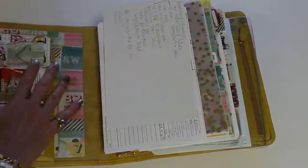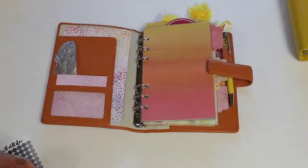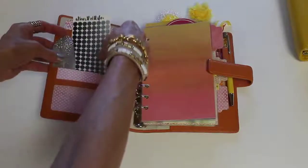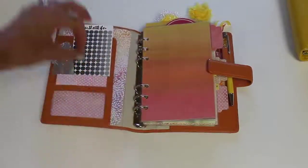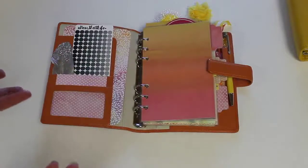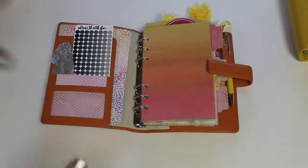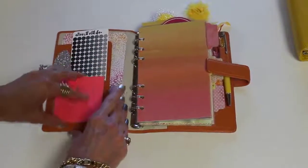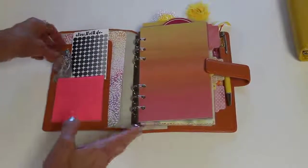So this is what I'm used to, very used to. I am not used to this, but I kind of like it like that. I'm just going to stick these back in here. Now, I do plan to start using some dots and some small stickers just to see how it works in my smaller Franklin, but I will not be carrying around a bunch of stuff in it. I just don't do a lot of stuff. I get confused easily, honestly. So I don't have a bunch of stuff.